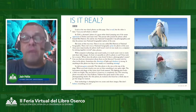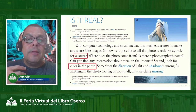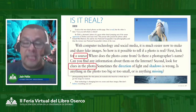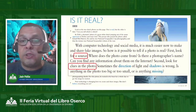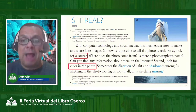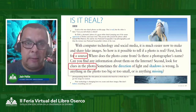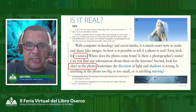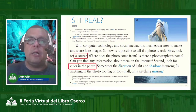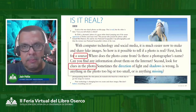So what we need to train our students on as we teach them English is also to tell if a photo is real, looking for a source. Where does the photo come from? Is there a photographer's name? Can you find any information about them on the internet? Look for clues in the photo. Sometimes the direction of the light and the shadows is wrong. Is anything in the photo too big or too small or too perfect? Is anything missing? And with that analysis, we can actually realize if the image that we're being exposed to is real or not, right? And we're using critical thinking. We're analyzing, we're evaluating. See my point here?